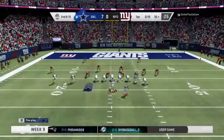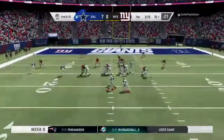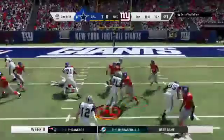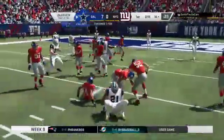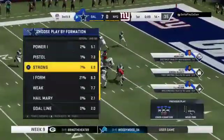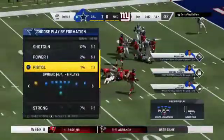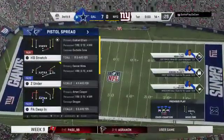From the shotgun, a give to Elliott. He will push his way down to about the 14. He only got a couple on that one, so not a ton of help. They'll have a 3rd and 8 forthcoming. It's a gain of 2 yards, and it's 3rd down.